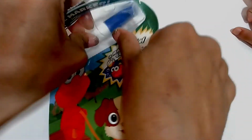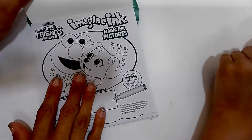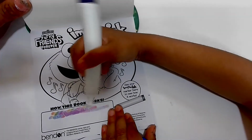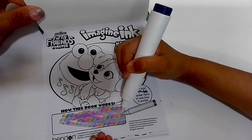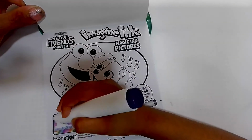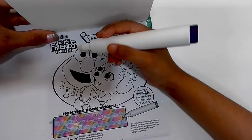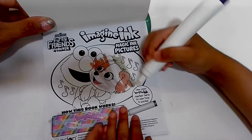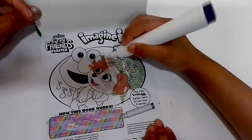Okay, let's check it out. Got the marker. And the first page is this one. How it works. We already know how it works, because we did it on the dinner one. And another one. I hope you like it. We're gonna do more for you, friends. Using the magic ink marker to search for and reveal hidden actions.